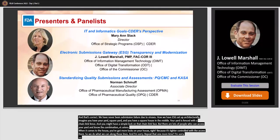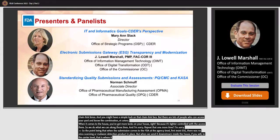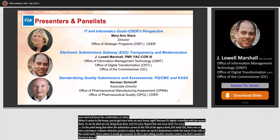So the point being that when the submission comes to the FDA at the agency level, first into ESG, there was no virus scanning or malware detection product in place. But when we sent it downstream inside the house, if you will, to the center level, that is where it would get scanned. So this is just adding another security control, one that's needed at the front door of the agency instead of counting on the front doors of each center, right?